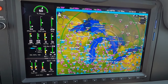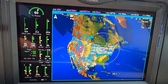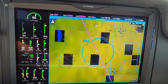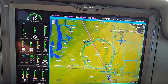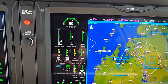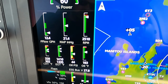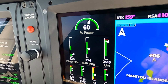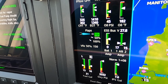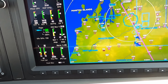The map here is super responsive. Again, just better processing power over the course of how many years since the old Avidyne system I was using. It's like getting a new computer, more or less. But the EIS information from the engine, it's all presented really, really cleanly. We're up there only at 60% power, just sipping fuel. Shows your destination elevation, which is, again, another nice little indicator there.